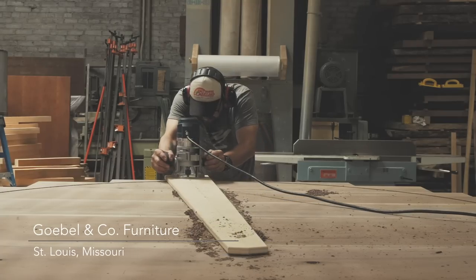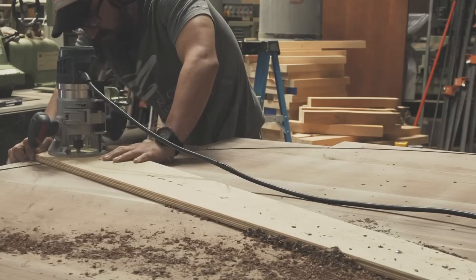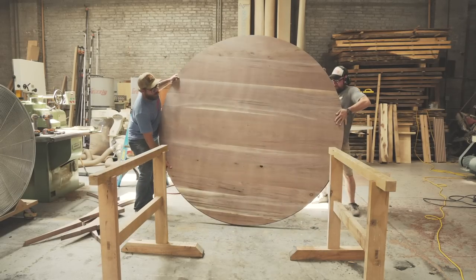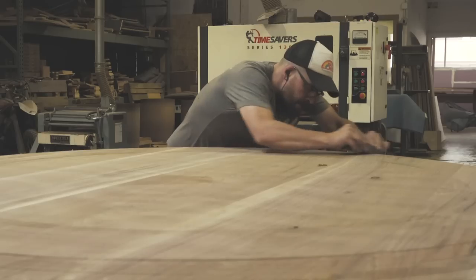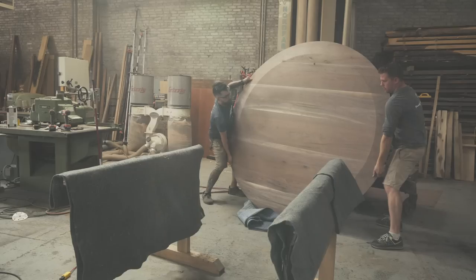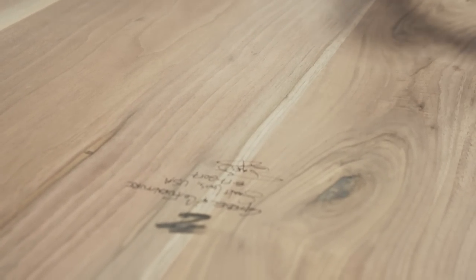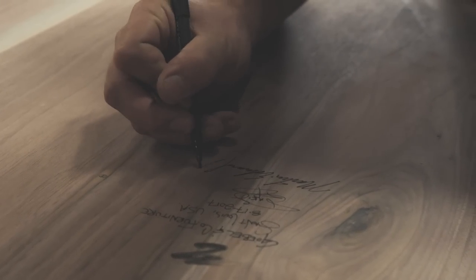The tabletop gets created back at Goble Furniture. Don't worry, I am not about to put an 80-inch round on my lathe. This is their shop manager, Jason Dacus, routing and shaping the tabletop. After it's cut to size, the tabletop gets sanded and the bottom of the tabletop is rough-shaped with a router. After final surfacing and sanding, the top is ready for finish.